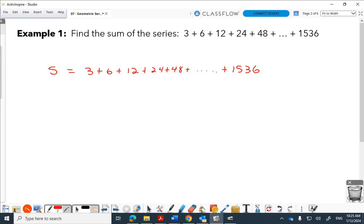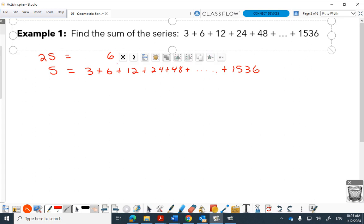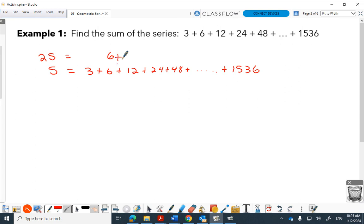If I multiply that series by 2, and we've got to talk about where he came up with the number 2, which we will. Before I'm done, I will demystify how he came up with the number 2. He noticed that if he multiplied the whole series by 2, he got this. The first term, 3 times 2, was 6. He lined that right up over top of that 6. Multiply the next term by 2: 6 times 2 was 12. The next term was 24. See, he's lined them all up by multiplying the whole series by 2.